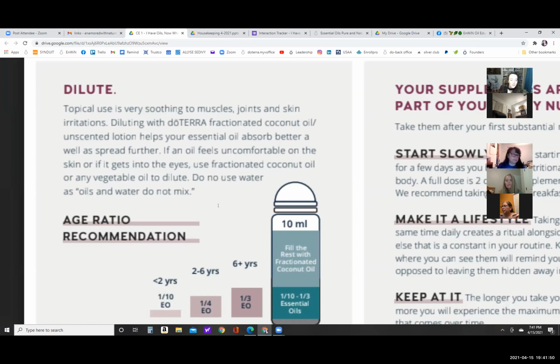Now, speaking of coconut oil, that brings me to this next point about diluting. Essential oils are fantastic and our body wants to absorb them and get them up into the whole body to support all the cells. There's a couple reasons why we like to dilute.